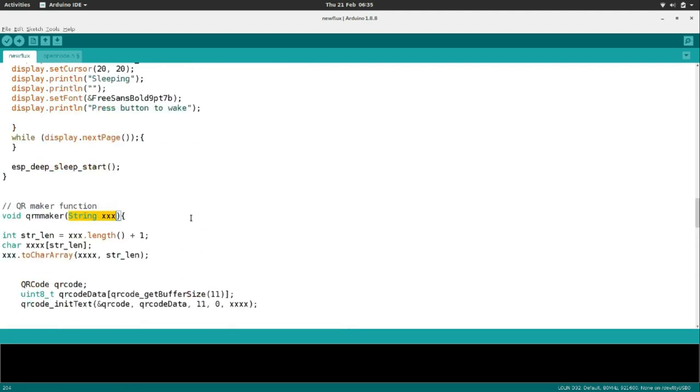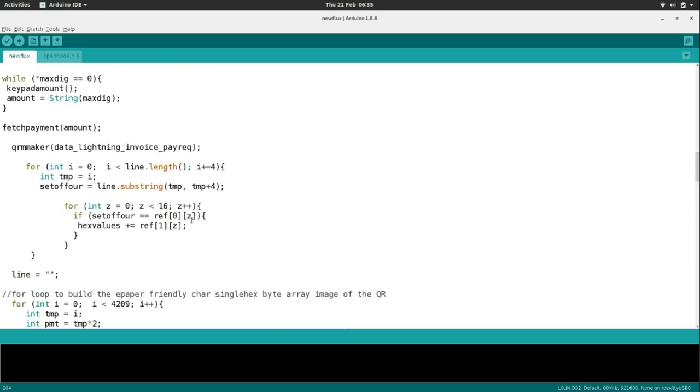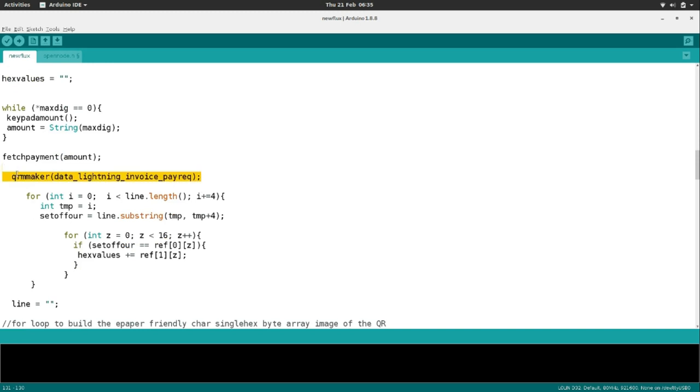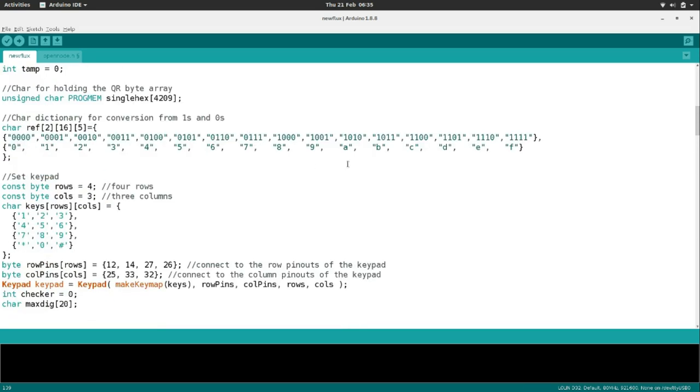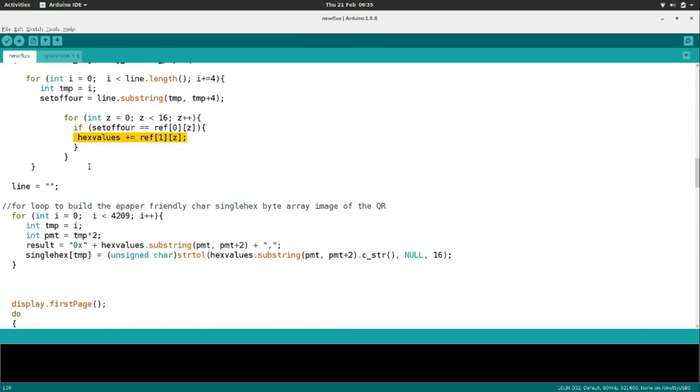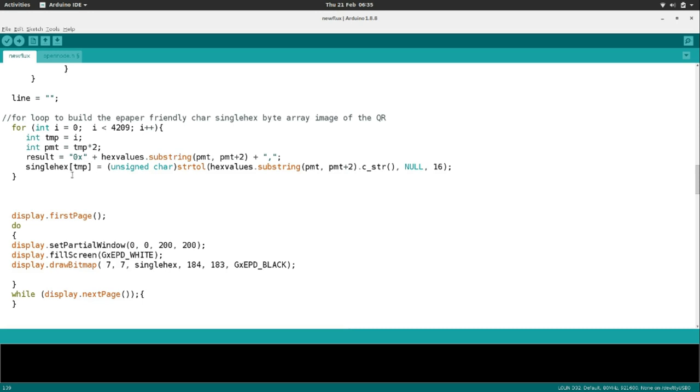As I said before, once it's made that QR code out of zeros and ones, it stores it in a string called line. This bit of code here then passes through, with our little library bit, the bit I showed you before. It's checking to build those hex values to be able to make the BMP, and then it builds that BMP up. It builds a big fat BMP. Once it's built the big fat BMP, which is called single hex, a really bad name, I don't know why it's called that, we then send that data to our display. So this is just like the sweep machine.